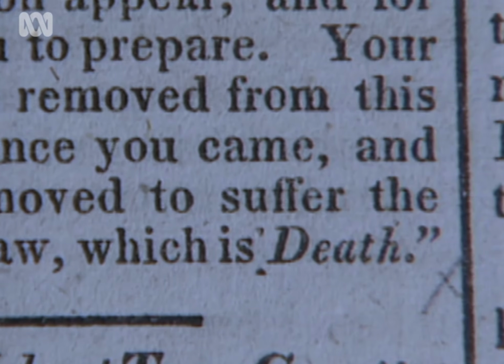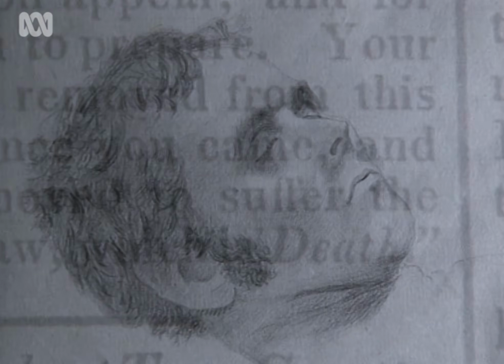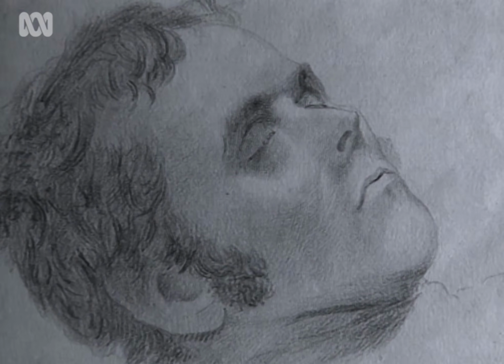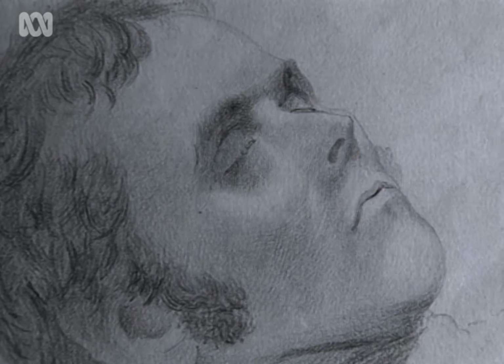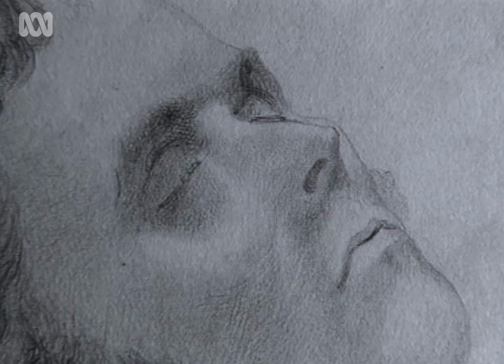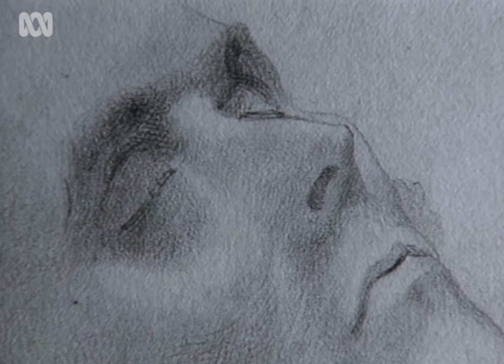Pearce was sentenced to death and went to the gallows in August 1824. The last reminder we have of him is a sketch drawn after his execution. As Pearce himself said when he was captured, "No man can tell what he will do when driven by hunger."